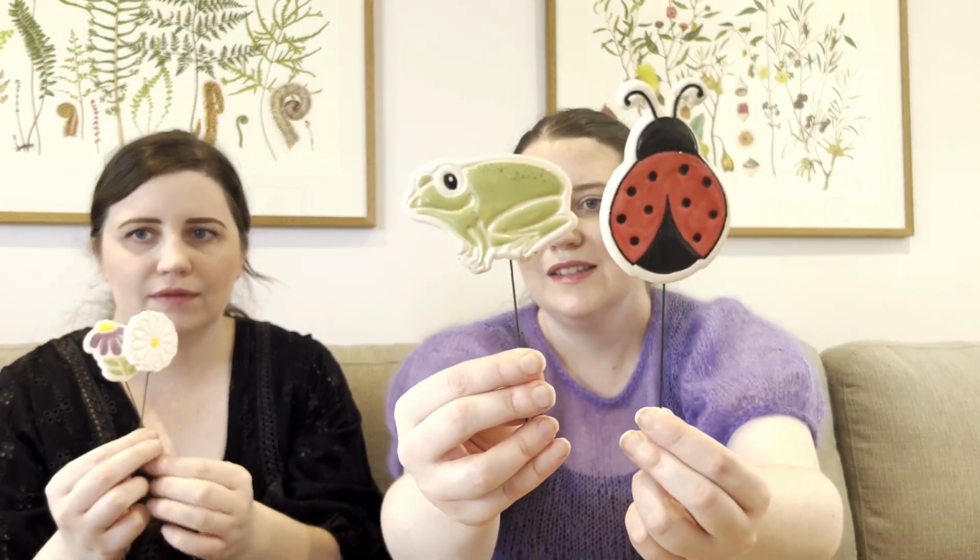So I made these little flower things, like a little echinacea, a little cone flower, a ladybird and a frog. I've got a bee, so many different ones. A little bee, and a poppy and a sunflower.